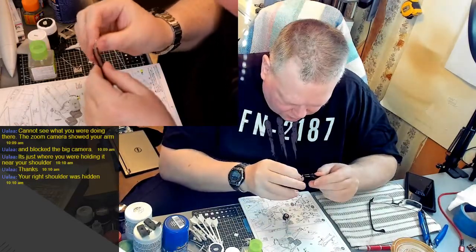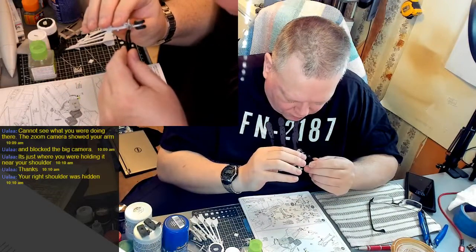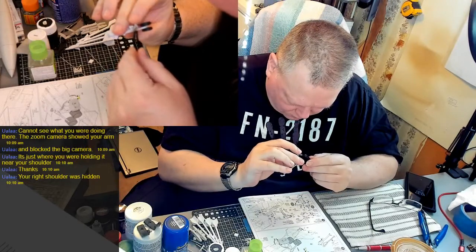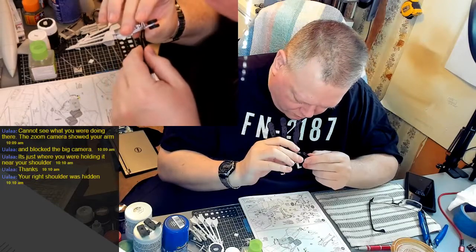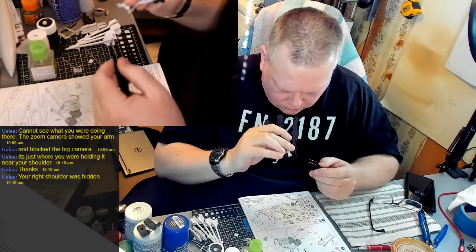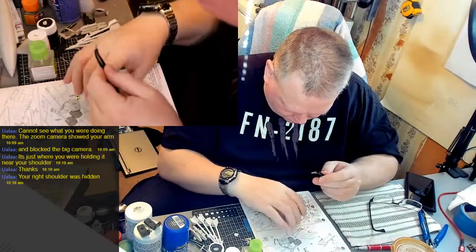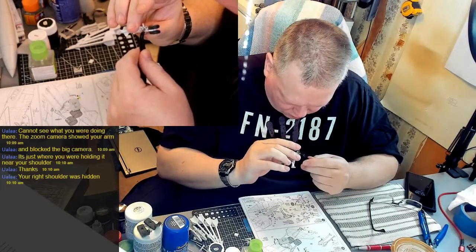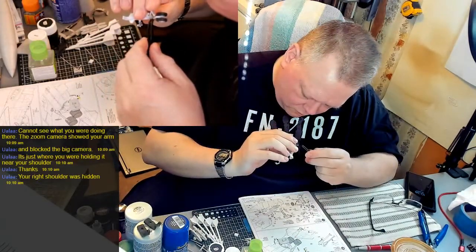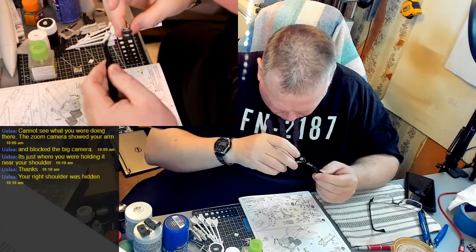It's not right. It's got to go this way. Sorry if I'm not being very talkative as I'm trying to think my way through this. That has to be right. The other way has to be right, even if it doesn't look quite right. It's just the way it's lining up, it's not right.